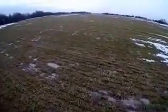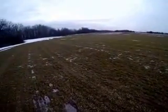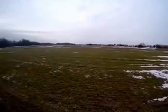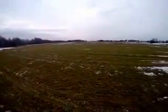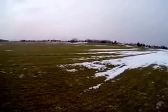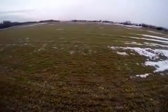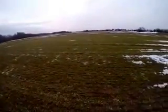Friday morning, March 20th, 2015, the first day of spring. It's about 8 o'clock in the morning, 32 degrees. We're out in Niagara County. Gonna take a walk around here in a malting barley field and do a little bit of evaluation of how it came through the winter.